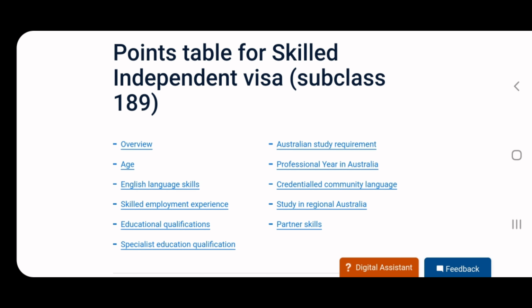So let's discuss first the Subclass 189. This is the points table for the Subclass 189 where you can check if you are eligible or not. These are the criteria that you should consider: your age, English language skills, skilled employment experience, educational qualifications, specialist education qualification, Australian study requirement, professional year in Australia, credentialed community language, study in regional Australia, and partner skills.